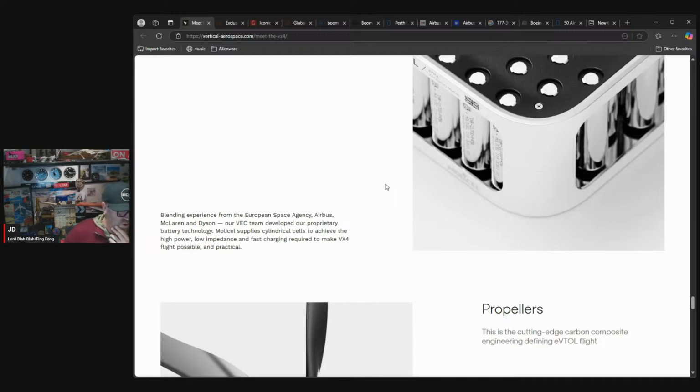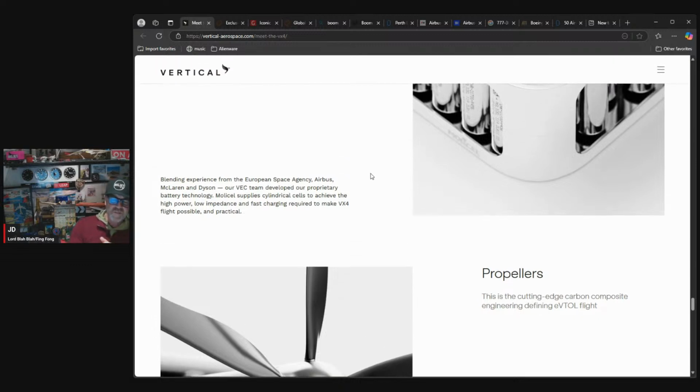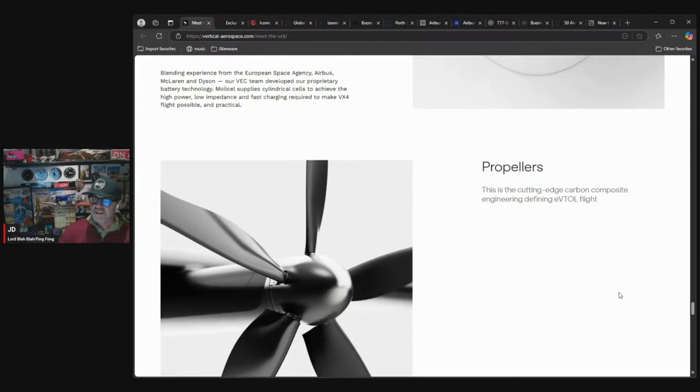Sue Ho. I thought urban transport was electric scooters and bicycles and other modes of transport. Molicel supplies cylindrical cells to achieve the high power, low impedance and fast charging required to make VX4 flight possible and practical. Propellers, look at that.